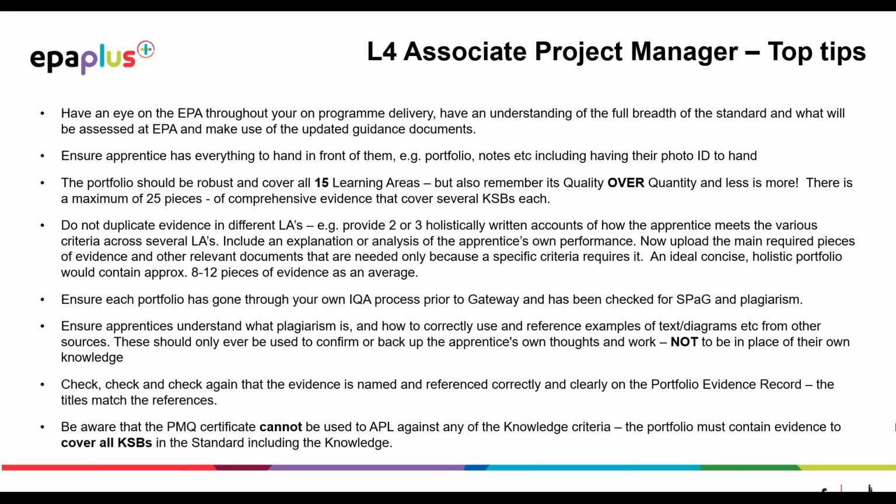So it's really vital to make sure you've done your own IQA processes and check for spelling, punctuation, and grammar. Although they're not assessed directly on that, it's really important to present the best work. And obviously check for plagiarism as well. Some apprentices don't appear to understand what plagiarism is and how to correctly use and reference examples. So that's something that you really need to be teaching them. Pieces of text from other sources should only ever be used to confirm or back up the apprentice's own thoughts, not to be in place of their own knowledge.